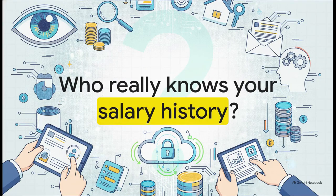Seriously, think about this for a second. Who really knows your salary history? Did you know that when you apply for a new job or try to get a mortgage, or even just sign a lease for a new apartment, there is this massive automated database secretly sharing your employment and income history entirely in the background? Look, most people have absolutely no idea this system even exists, let alone what it's whispering about them behind closed doors. But today, we're changing that.